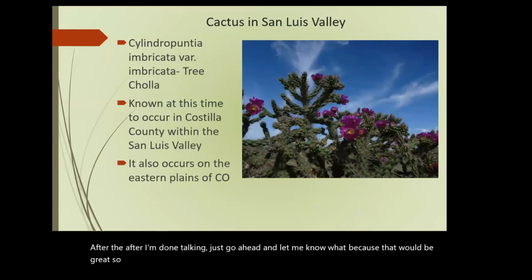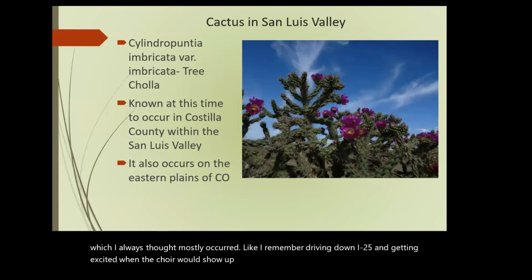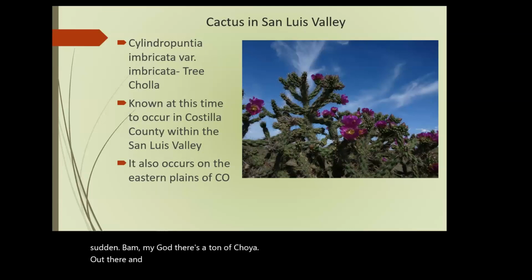So Cylindropuntia imbricata, variety imbricata, is called the tree cholla, which I always thought mostly occurred, like I remember driving down I-25 and getting excited when the cholla would show up. It's kind of towards Colorado Springs, all of a sudden, bam, oh my God, there's a ton of cholla out there. And that species, the tree cholla, does occur in the San Luis Valley, in Costilla County. And it also occurs on the eastern plains of Colorado, of course.